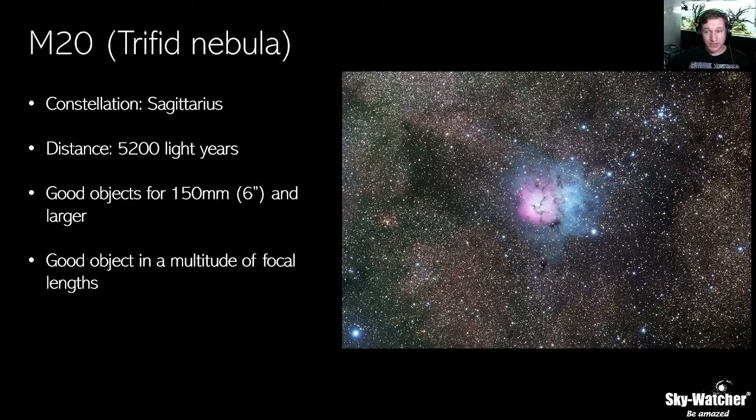It's not too difficult to do. Dark skies help, but you can do some light pollution filters. It can work with narrow band filters as well, but I think for visible light is probably the better way to go about it, or one shot color. But it is a stunning object to actually capture an image of.